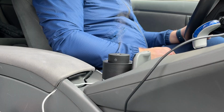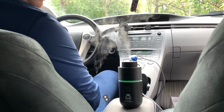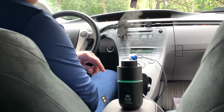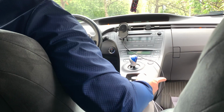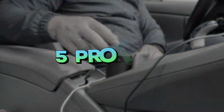Once you power on the device, you can switch between different working modes with a single touch on the power button. By default, the diffuser starts with continuous evaporation. If you touch the button once more, the evaporation stops and starts every 5 seconds, and on the third touch, it goes back to continuous evaporation with the LED light switched off. From there, you repeat the same cycle on every touch until you turn off the diffuser by holding your finger on the power button.